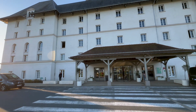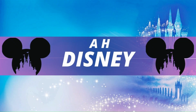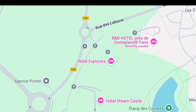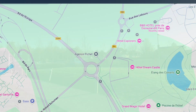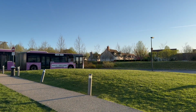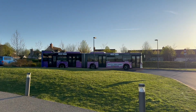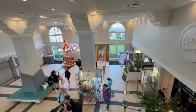Let's find out why this hotel might be the perfect base for your magical getaway. Located on the same stretch as other popular off-site hotels, such as Grand Magic and Dream Castle, the B&B Hotel is just a short shuttle ride to the magic of Disneyland Paris. This hotel offers a basic but comfortable base for park-goers.